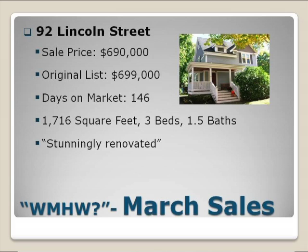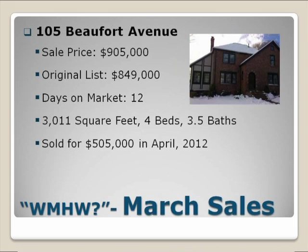I like that. Another house that was renovated was 105 Beaufort Avenue. This was an interesting property. I'm sure some people were tracking its development. It's a house that needed a whole lot of work in 2012, sold for $505, and clearly the person who snatched this up had the intent to renovate and sell. Yes, it was very small. It was dated, and it was a mess.